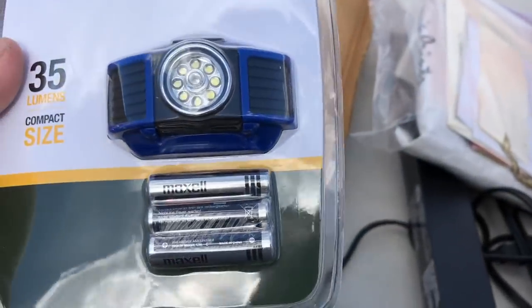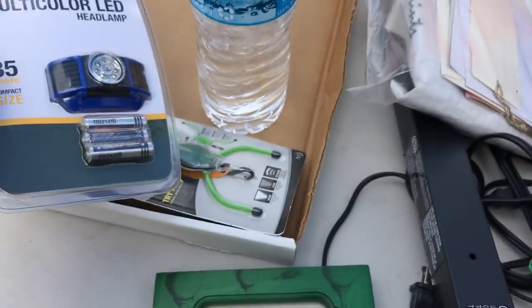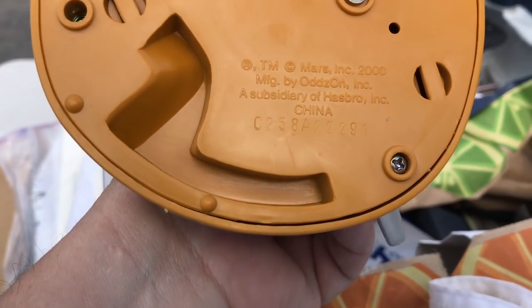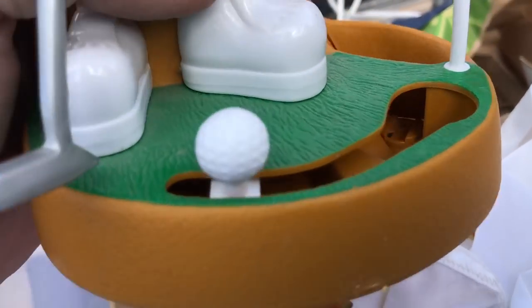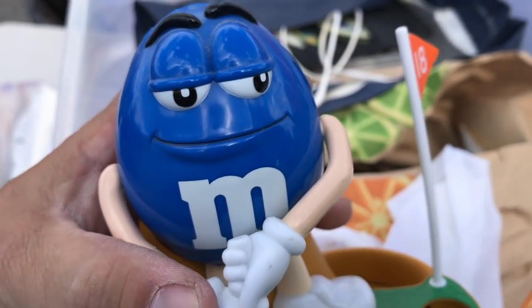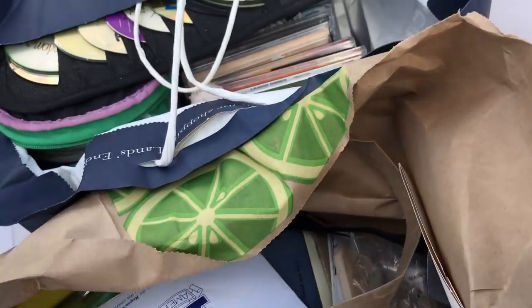Oh, okay. LED headlamp. How funny. I just bought one at a flea market for $5. This is 35 lumens. I bought one that's 600 lumens. It's pretty legit. 2000 Mars. What does this guy do? Turn. And... I don't know. Maybe I should look him up.